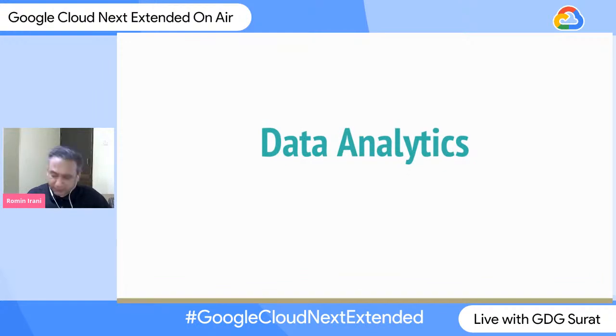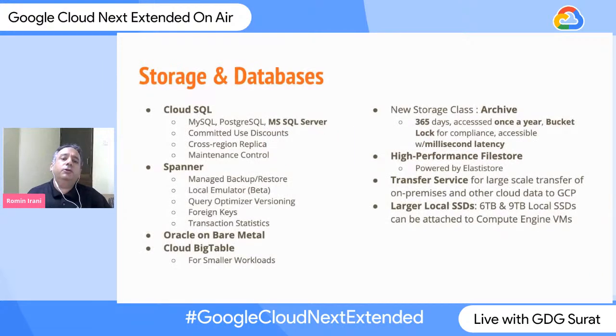Data analytics. First up, while I said data analytics, the idea here is that I'm going to break it up into a little bit of announcements around storage, databases, and also around some of our analytics pieces. So storage and databases, multiple announcements. Probably what you see over here is a combination of 20-30 announcements in short.